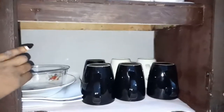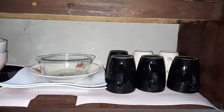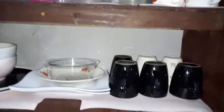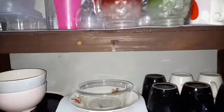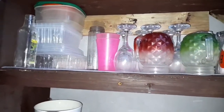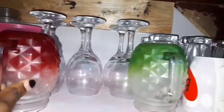So good. I had to do the arranging off camera, and this is how the place turned out to be. I haven't done much actually, but this is currently the situation in here. Down here I have my cups, my plates over here, my bowl, and up there in this corner I decided to put my disposal container, because they really do help me a lot. And back there I have my glasses, as you can see.